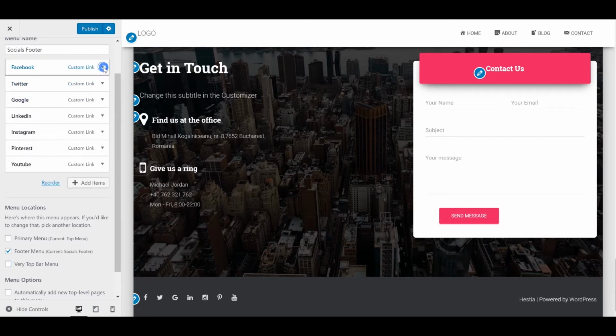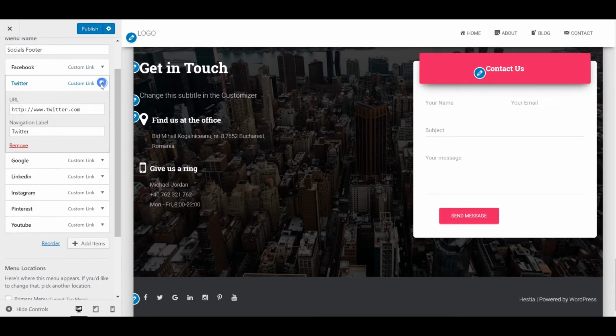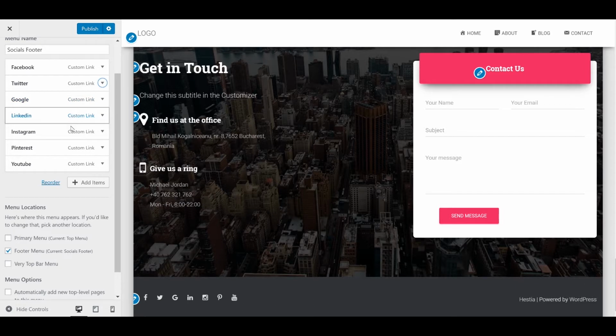is go through and simply put in your Facebook page here, and so you can go through, you could put in your Twitter, your Google, your LinkedIn, your Instagram, your Pinterest, or your YouTube. Now, most people are not going to have all of these, so you can completely edit them out.